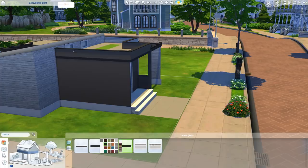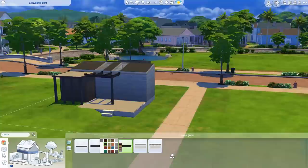So it sort of does the whole, yeah. Okay, that's fine. Okay, you know what? That's looking good. I think the outside is actually pretty good now.